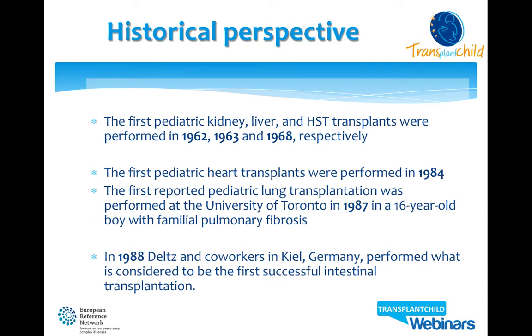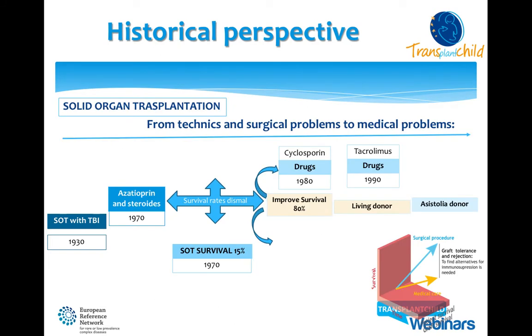In the middle of the last century, when pediatric kidney and other solid organ transplants were started, and also hematopoietic stem cell transplant, all of them followed a similar development. At the beginning we observed that the surgical problems could be solved, but we could not solve the medical problems. It was not until the last century, when we introduced new drugs after transplant, cyclosporine or tacrolimus, that survival rates after transplant increased. And now we are in the phase of exploring new donors, living donors or cadaveric donors from asystolia. So there is this new era of trying to find new donors.